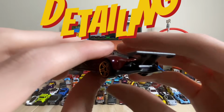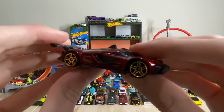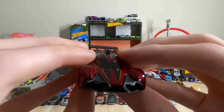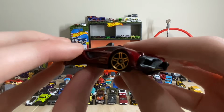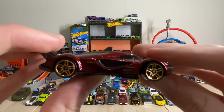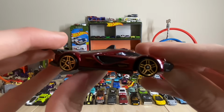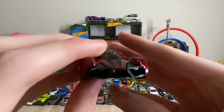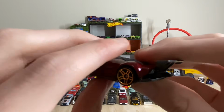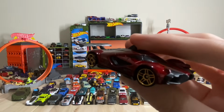Now for the detailing. Even as a mainline, there's plenty to admire. Highlights include the large rear wing, aerodynamic side intakes, detailed body sculpting, gold wheel choice, low profile stance, and racing cockpit shape. Like many Hot Wheels mainlines, the front and rear lighting graphics are simplified, but the casting itself is packed with interesting shapes and curves.